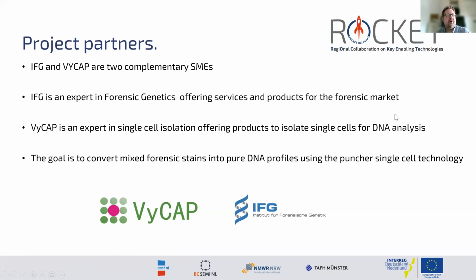And the goal of our project is to convert so-called mixed forensic stains into pure DNA profiles by application of the VyCAP technology, the Puncher that produces single cells. So next slide, please.